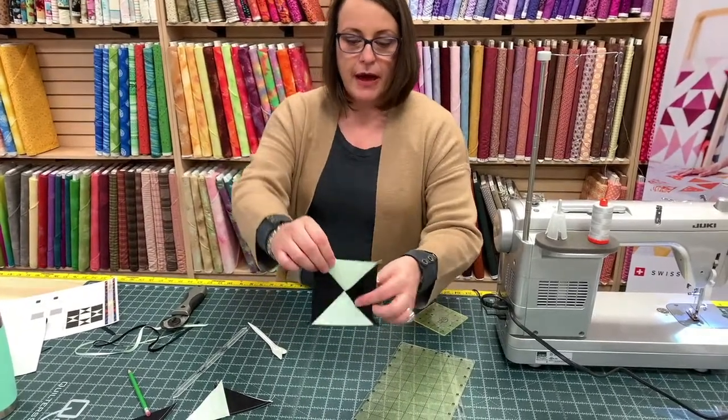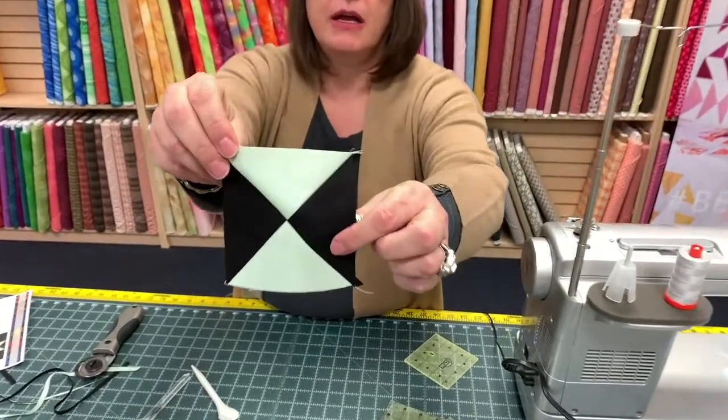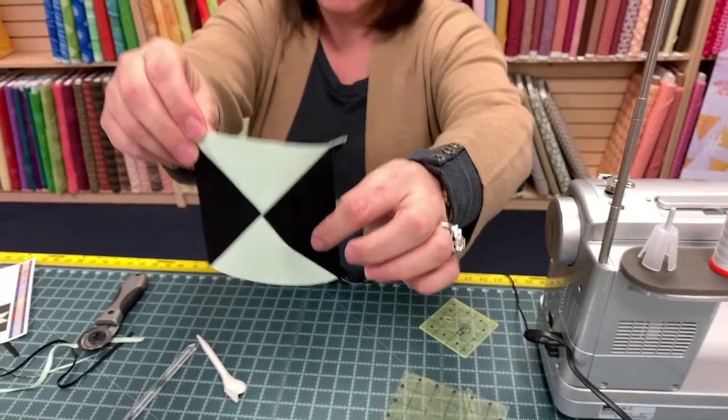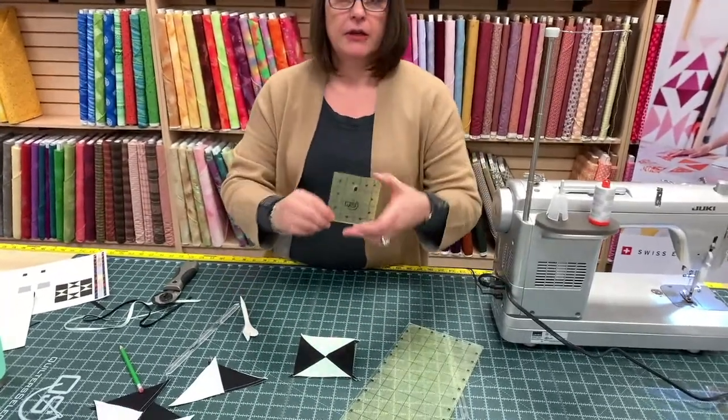So the reason I like this method is those seams just line up so perfectly and it makes you look like you're this really expert sewer, but it's just a shortcut. And shortcuts are good. Hello to everyone on Instagram.